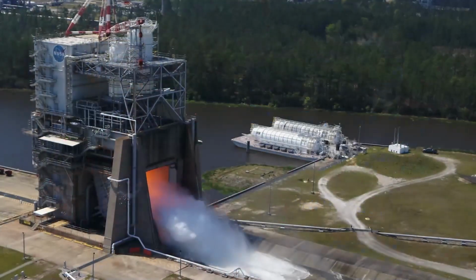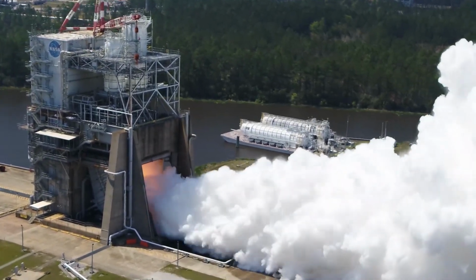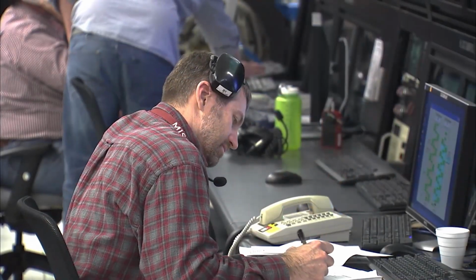It's like being at the top of the roller coaster, right? You're right there at the peak and you're ready to hit the button. You hit the button and that rocket engine starts firing. Now you're on the roller coaster and you're just holding on, right? You're watching all these different data systems. You're watching temperatures and pressures, and all of these things are happening in that 500 seconds.